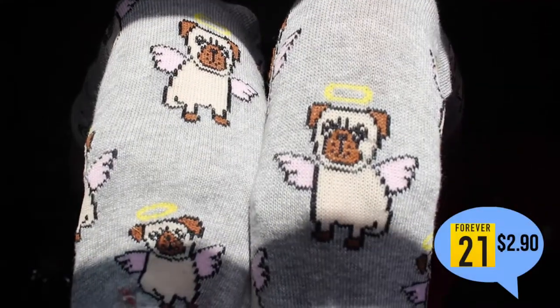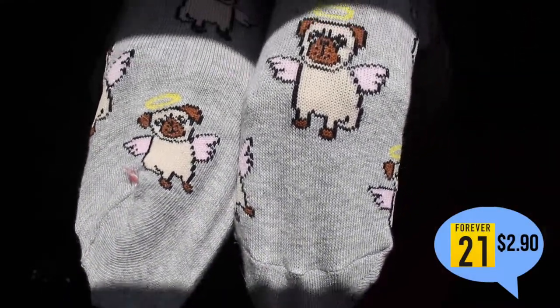Next, I have these other angel pugs. And again, they are similar to the bag, but they are in sock form. So, yep, they're just little angel pugs. These socks are over the ankle.